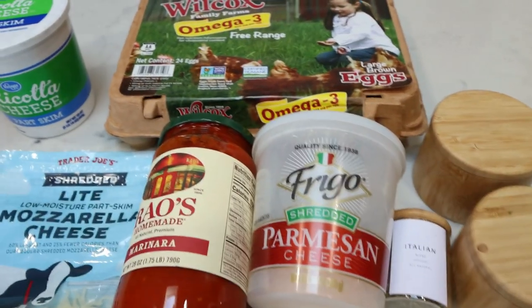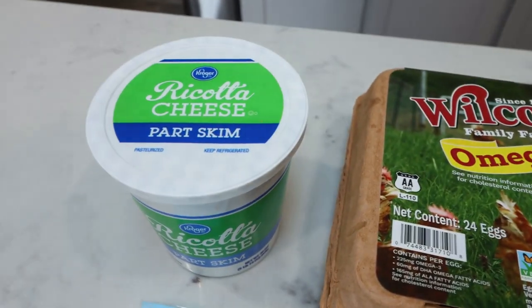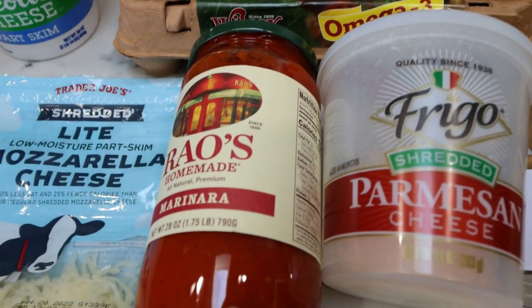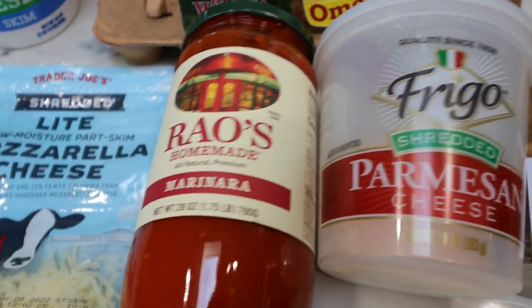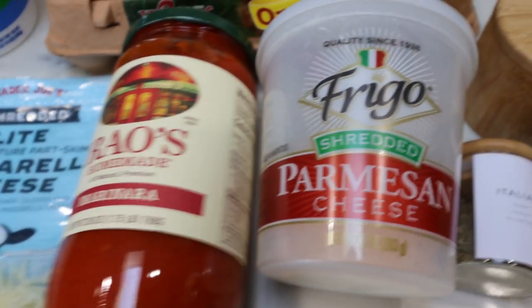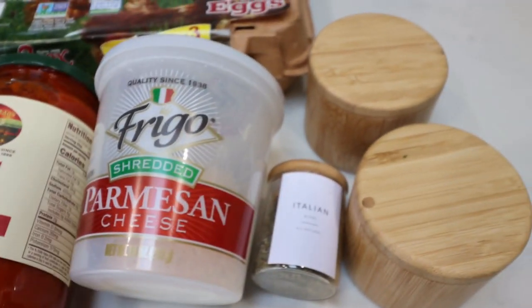So here's what you'll need for the ricotta bake. Of course, you're going to need ricotta cheese. I picked out part skim, an egg, shredded mozzarella cheese, marinara sauce. Make sure whatever sauce you choose is 0 points. I count the Rao's as 0 points. This has nice, clean ingredients. Parmesan cheese, Italian seasoning, and salt and pepper.